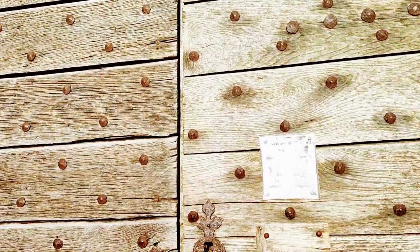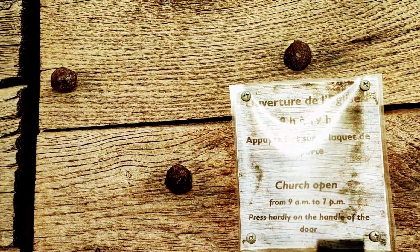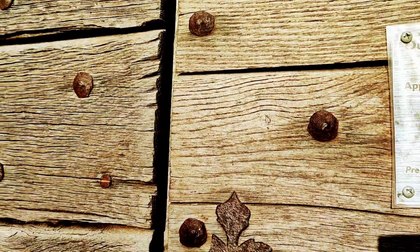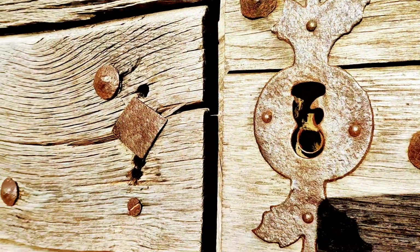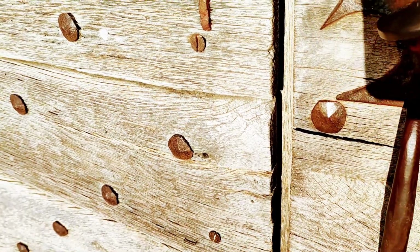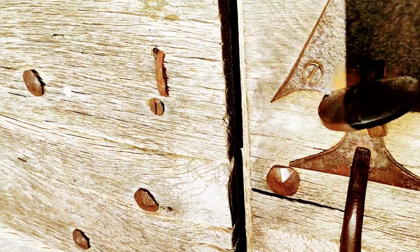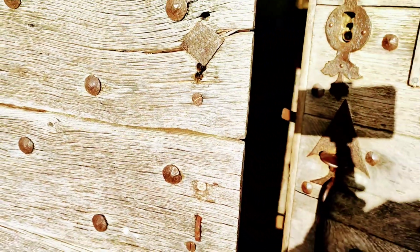So, how to open this church? It says it is open from 9 to 19 hours. You have to push the key, press hard on the handle of the door. This is a door from the medieval time, from the 14th century, 13th century. That means... oh yes, it works and it's open.